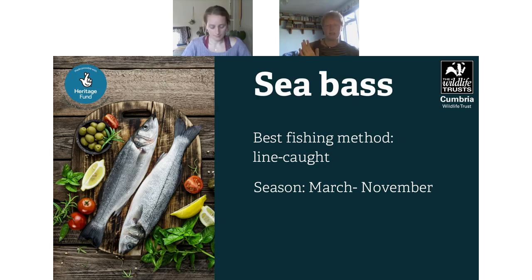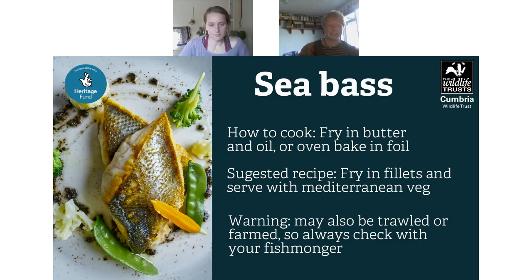So it's through the summer and early autumn that you're best to get sea bass. And the way that it's cooked definitely reflects that. It's really nice with salads or light pasta things, or fried with a bit of Mediterranean veg. It's definitely a really nice, light, summery fish to cook. It's very easy to cook.